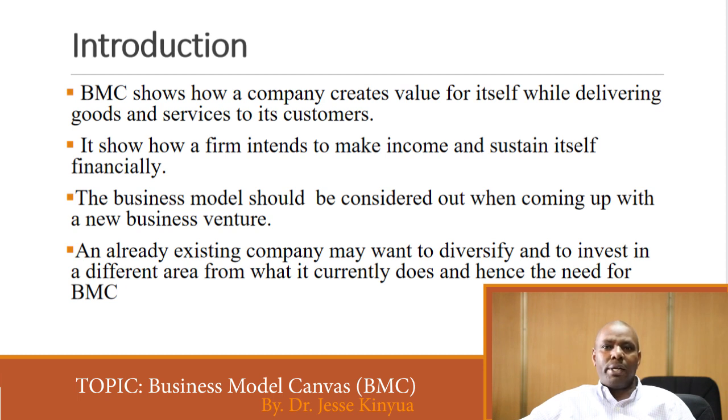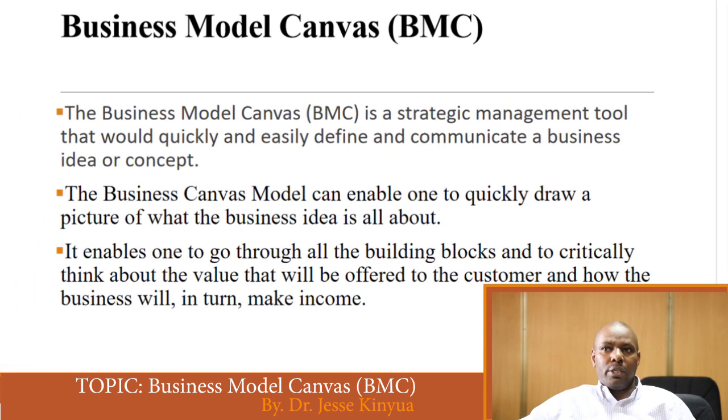An already existing company may want to diversify to invest in different areas from what it is currently doing, and in so doing, the BMC will come in handy because it will guide the management in all the processes and in seeing how we are going to deliver our products and our services to our customers. So the BMC is a strategic tool that would quickly and easily define and communicate business ideas or concepts.